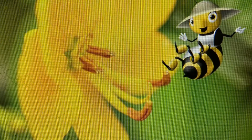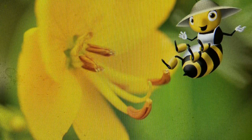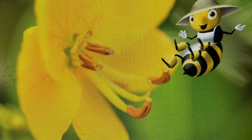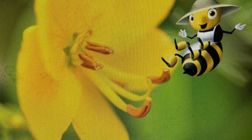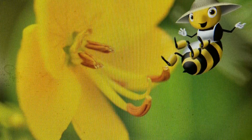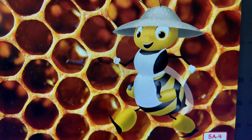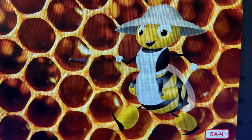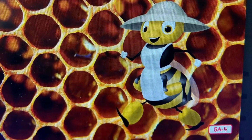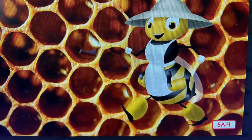They mix the pollen with a little bit of nectar and feed it to the baby bees. Then they fan the rest of the nectar with their wings until most of the water is gone. Nectar with most of the water gone turns into something that both bees and people love. Nectar with most of the water removed is called honey. Here's the honey in my hive. People use honey to sweeten their food, but we bees use honey for food. We keep it in a bunch of little cubbies that we call the honeycomb.